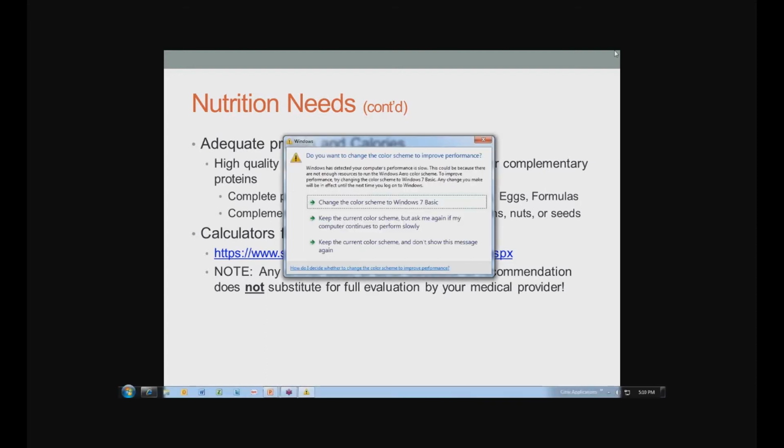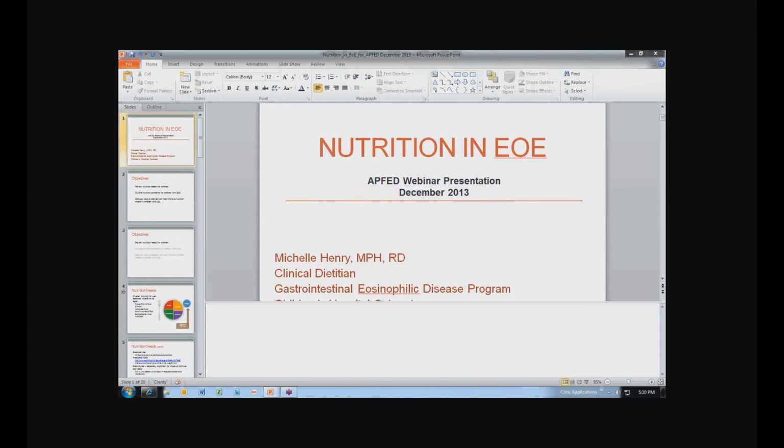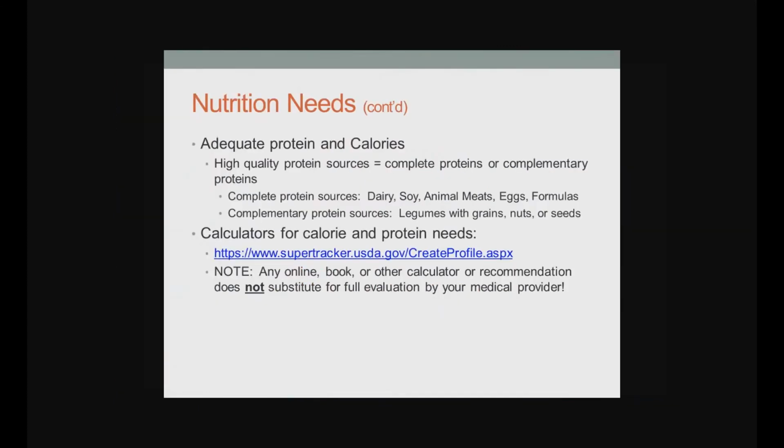Basically, you can go anywhere online or a book or any calculator. There are lots of apps these days, lots of books, online calculators, apps, and so on, that you can use to calculate calories for your child as well as protein. And really, they don't substitute for a full evaluation. It really takes that full medical evaluation to tell you exactly what it is they need. They may need more, they may need less.